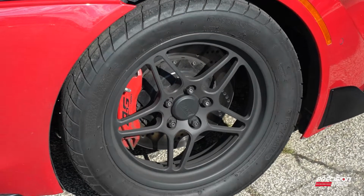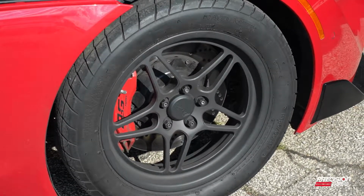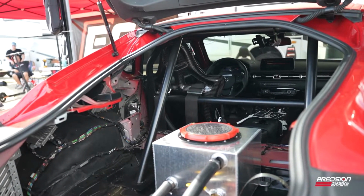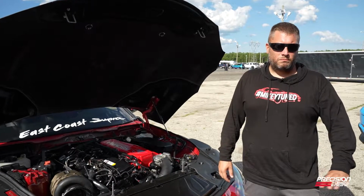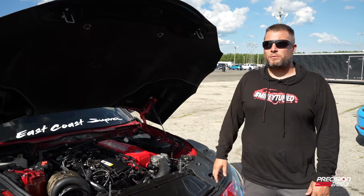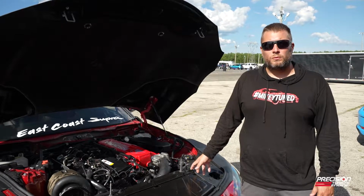The car has no nitrous. It has a nitrous kit, no bottle. We used to run nitrous on the 6870 back when we couldn't really figure out boost off the line. So we eliminated nitrous a while ago, probably 6-8 months ago. So this is all boost. We're able to get the 72 off the line really, really well.